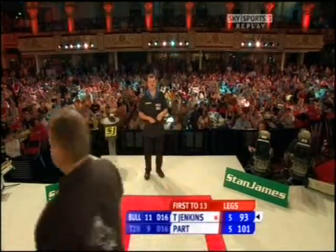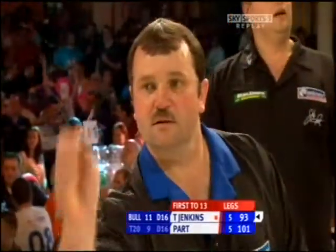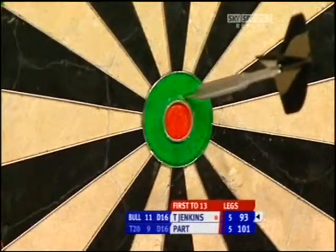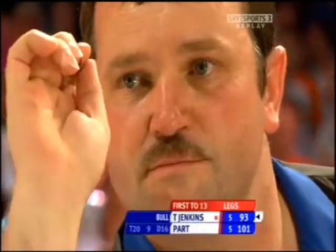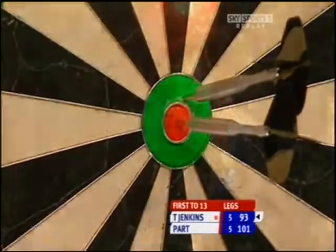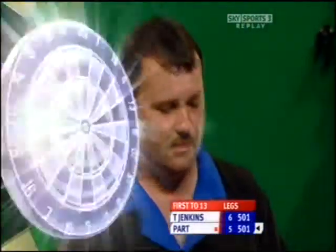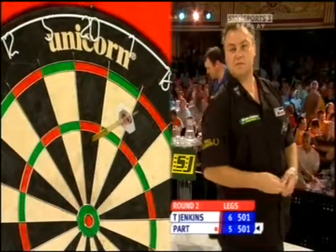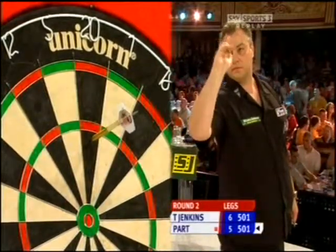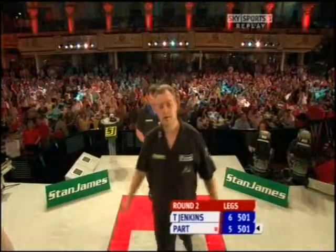Back to business here. Jenkins with a chance for 6-5. Jenkins again to take the lead for the third time. 18 for bullseye. Doesn't like it. So treble 18 might come into the equation. Wanted the ball. John Part can but stand and applaud as that one hits home. Bingo. Well, that was right in the middle of the ball. And 6-5 it is to Jenkins.